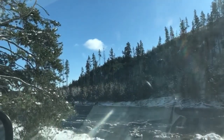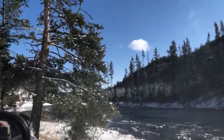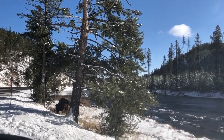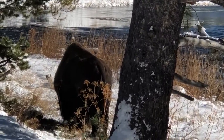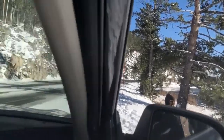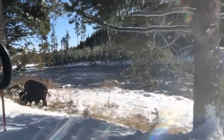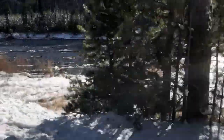Look at the beauty of Yellowstone. So we've been looking at this for like the past hour. That's pretty awesome. Alright, this is as close as we're gonna get though, because we want to be safe. Yeah. It's so exciting! I'll just creep out. Bye, cutie. Bye-bye.